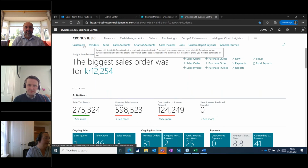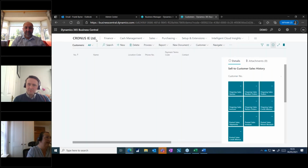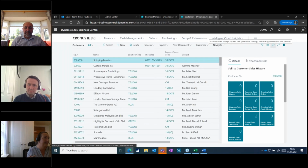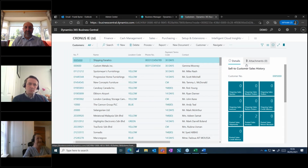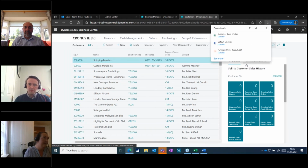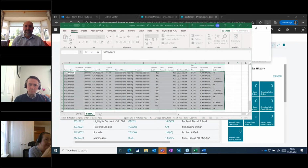Of course, every page that you see within Business Central allows you to export it out into Excel. That's kind of standard. Every page has an open in Excel option related to it. So one of the things that we're going to have a look at today is, in Business Central Online, there's a new facility of edit in Excel. What this does is it will take the particular data in the page that you have open and export it out into Excel, but in a format whereby you can now amend the data in Excel and push it back to Business Central.